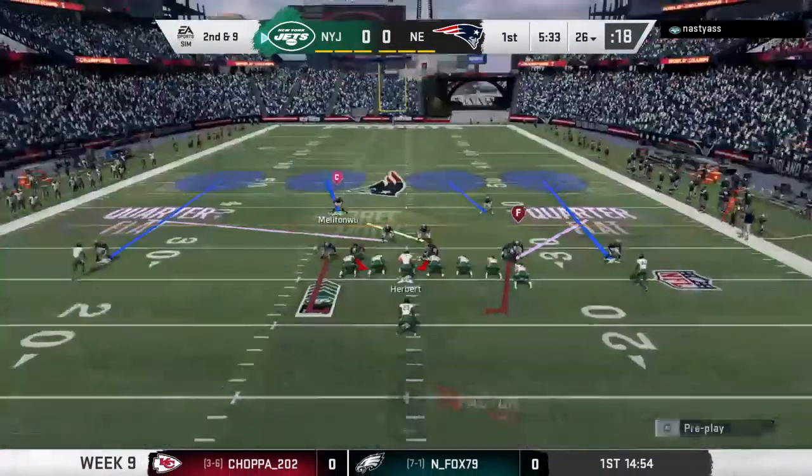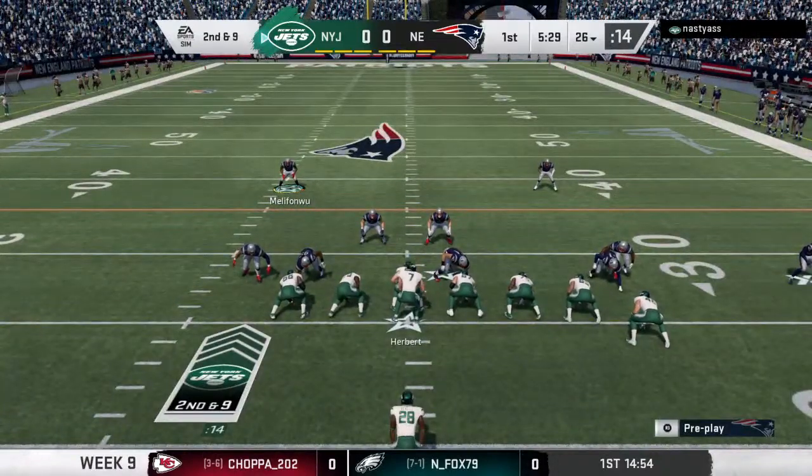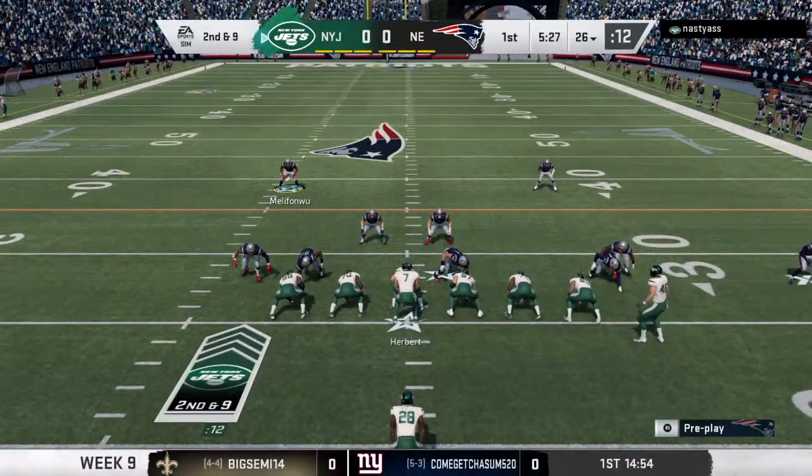Check 13. Alert 3. Go. Switch. Check the backer.